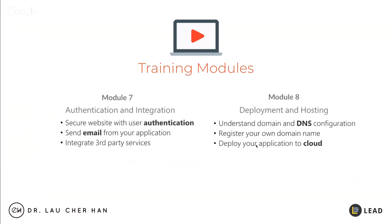In module 7 and module 8, we're going to learn authentication, how to secure our website, and how to send email from our applications using SendGrid. And lastly, you will learn how to understand the domain and DNS configurations, and how to register your own domain name. You can choose to do that or not. To register a .com domain name costs about 30 ringgit per year. But if you don't want to do that, we have options for you to deploy your application to the cloud. We are an AWS Educate and DigitalOcean partner, so you get to practice using a real cloud platform for free. It's all included in the cost.